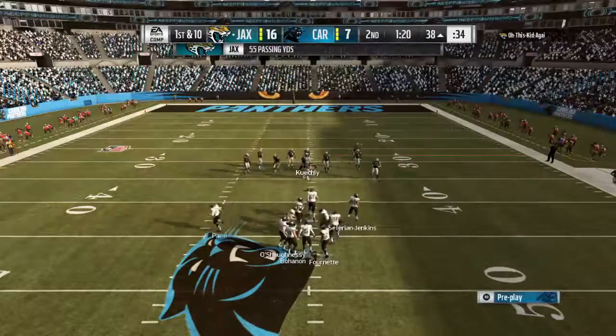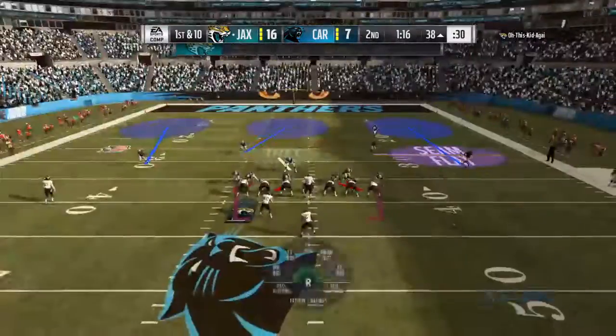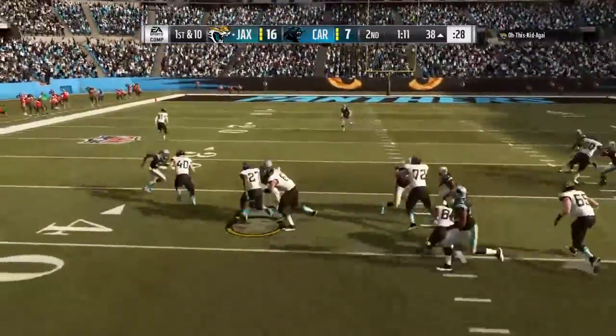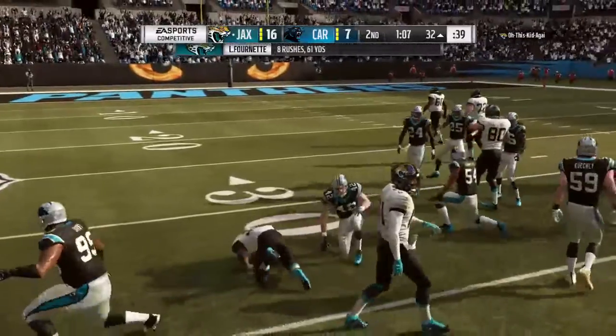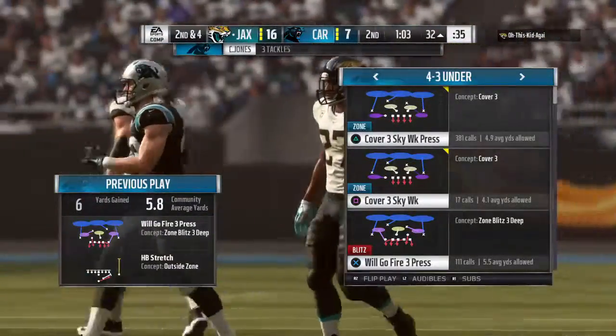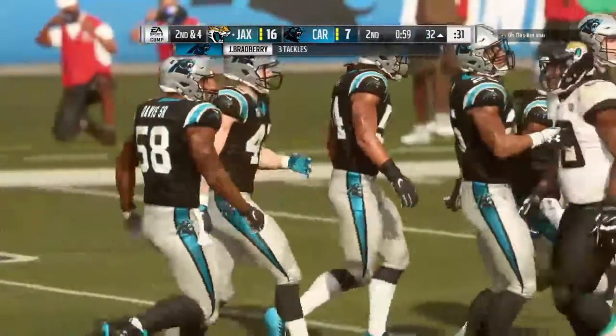Not only have they completed a couple on this drive, but they peeled off some pretty good chunks of yardage, too. Absolutely. Great start. 2 nice plays in the pass game. Now can they continue to feed off that? Here's a give to Fournette. And able to push his way forward here for a good little gain. He'll get a nice chunk there on the first down run, and it's 2nd and 4. Despite the blitz, they're still able to pick up a nice solid gain.